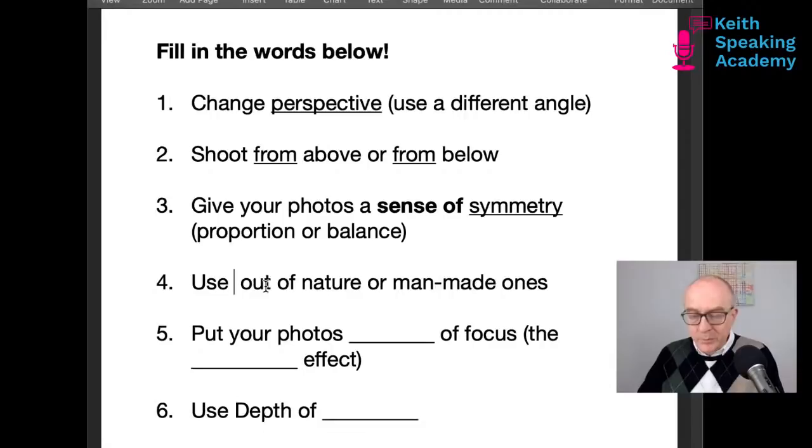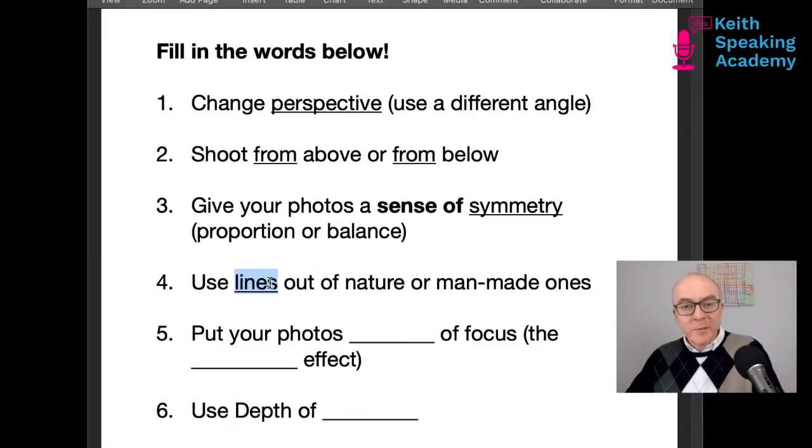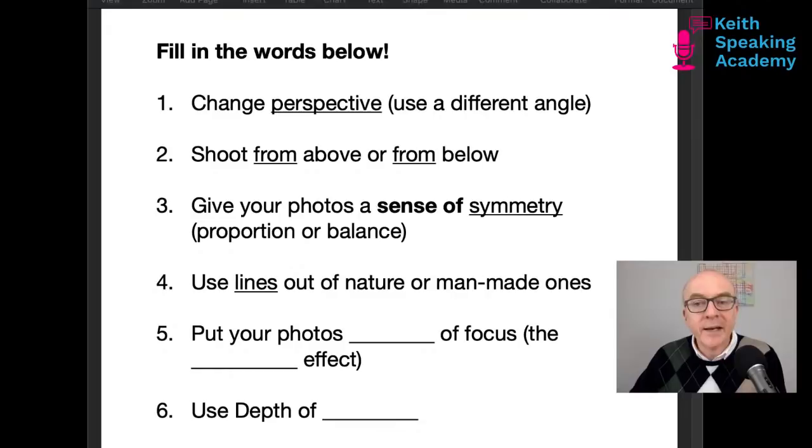Use lines out of nature. So sometimes a tree gives you a line or a river can give you a line, but also man-made ones like the curtain. I got confused with the windowsill and the window frame and the curtain. Not me, Stan. Sorry, Stan got confused, not me. Number four, lines.